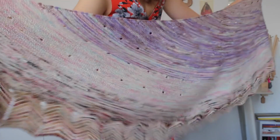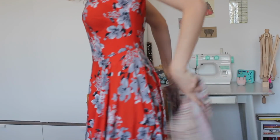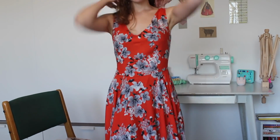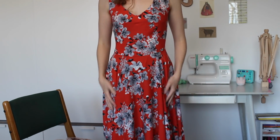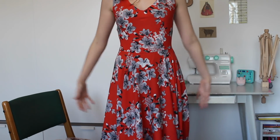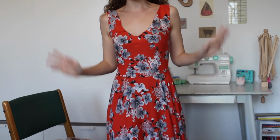But I just thought it looked good with this dress. But let's talk about the dress, right? That's the whole point. This is the Betty dress by Sew Over It. And I did it! But it was not easy, you guys.